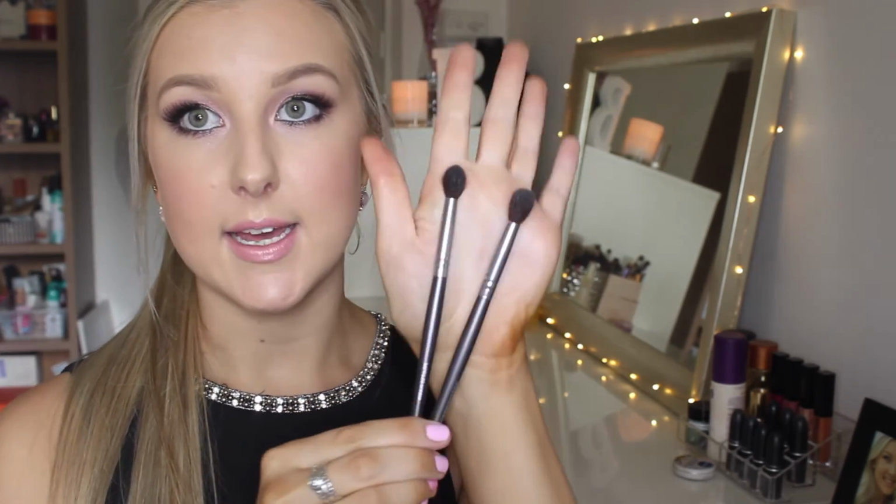And last of all, I have some Models Prefer brushes to talk about. So if I could recommend any brush to anyone that's just starting out with makeup and isn't really sure what to do and has kind of no clue when it comes to eyeshadows, you need to get blending brushes. Lots of people have the MAC 217s and things like that. These are just Models Prefer 120 crease brushes. They are soft blending brushes.